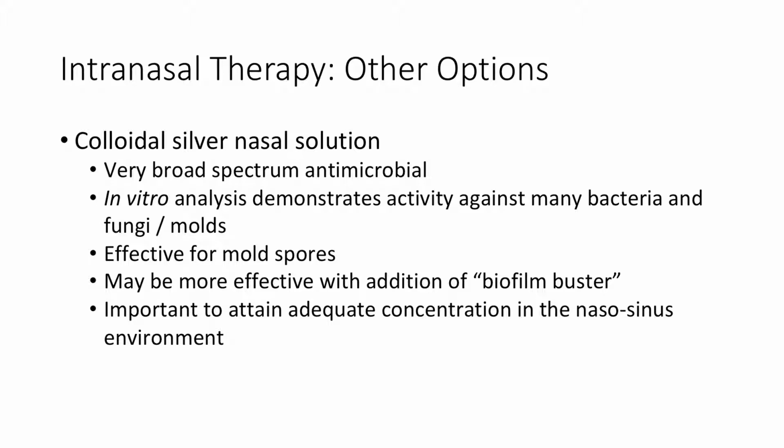They may be more effective with biofilm busters. We don't know. I can't find any studies of how well silver penetrates biofilm. It's a small molecule. You would think it would penetrate well, but biofilm is tricky. It's had millions of years of evolution to figure out how to protect the survival of the organism.